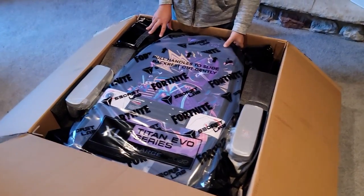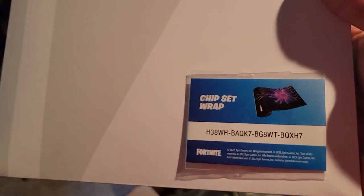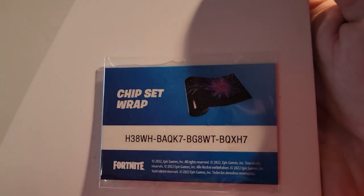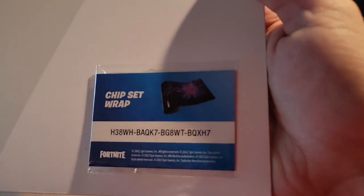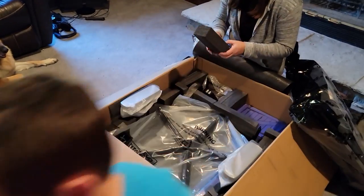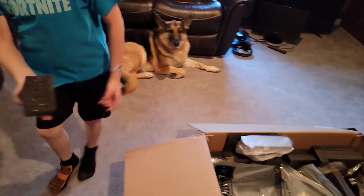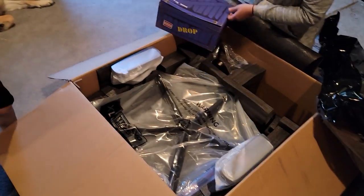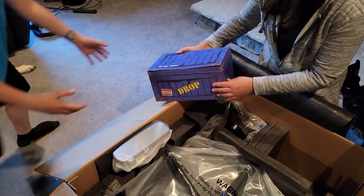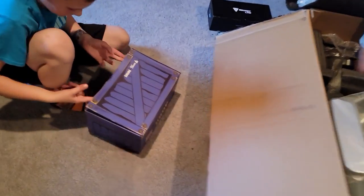All right, we're going to get everything out real quick. I totally forgot that it comes with the chipset wrap. So there's the code. I think Jack said he was going to redeem it. Jack's farming up materials over here. 3 more bricks. 2 more bricks. Airdrop! Is that the materials? Jackie, this is the best chair ever already.